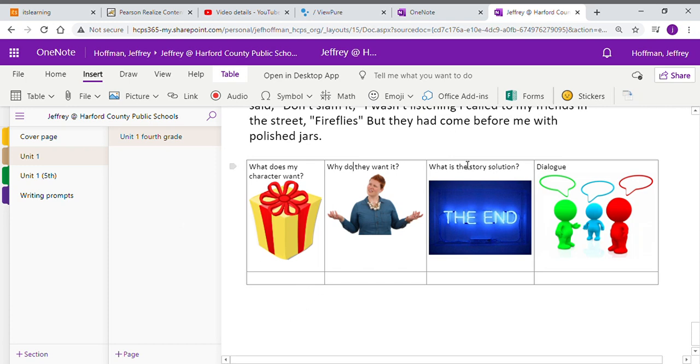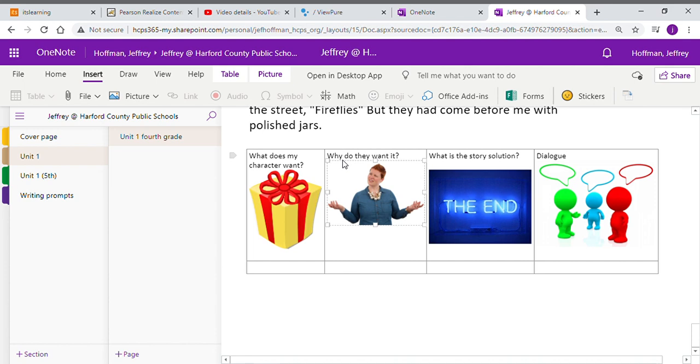Hey writers, in your writer's notebook you're going to find an organizer today that's going to help you identify your character's struggles and motivations. So what does my character want? That is the struggle. And it doesn't have to be a gift or a tangible item. It could be something like not being afraid of the dark, or going to a place like Disney World. But I used a present to represent that, so you know that this is what your character wants. And then you need to think of the motivation of why they want it, and then how that story ends.